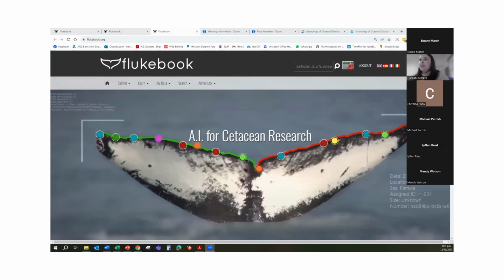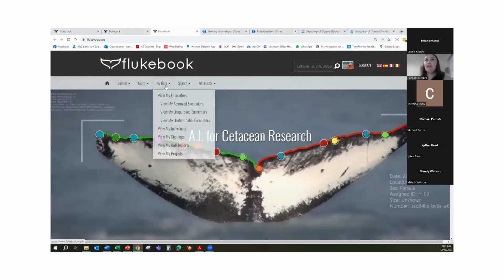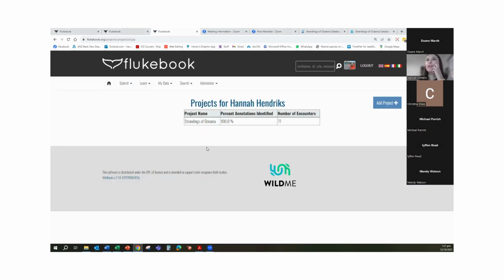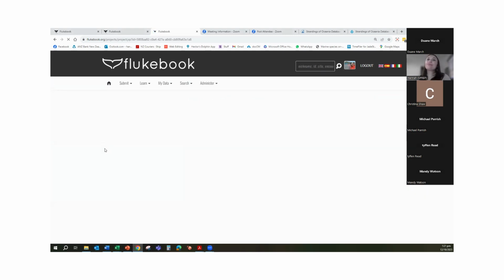All right, so this is the Flukebook homepage. I'm logged in, and let's first look at the project data. There's two ways to do that. We can go My Data, My Projects. I've only got one project, so Strandings of Oceania.